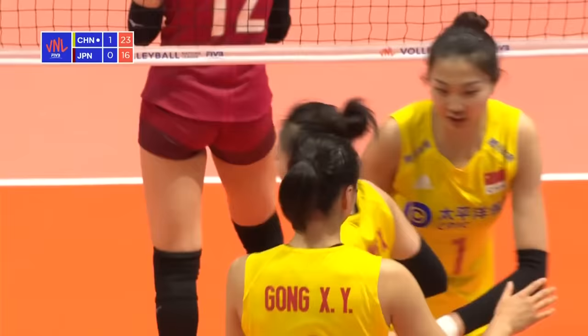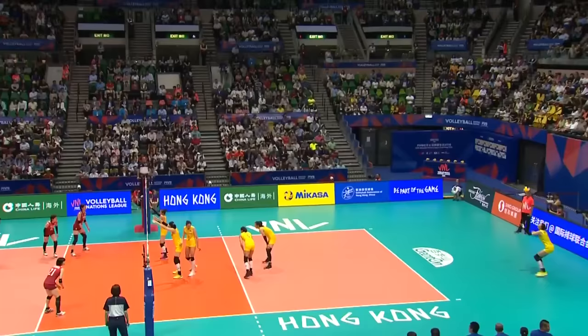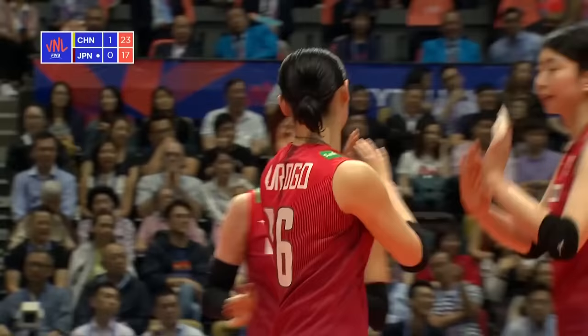So back to that pattern that we were discussing earlier. China with control of the ball, virtually unstoppable. Again, running that combination, blockers just didn't quite know what was happening there. So Yuan with the serve, China 2 points away from a second set victory. Japan are trying to hang in this one.